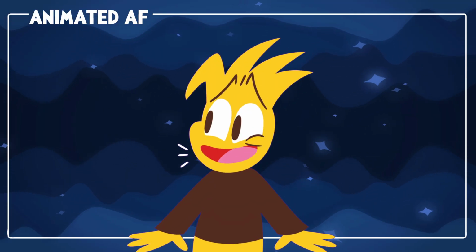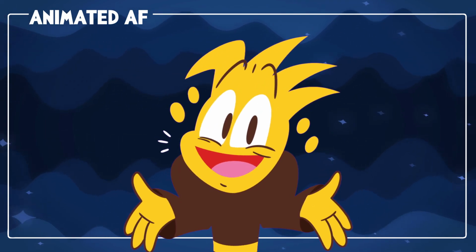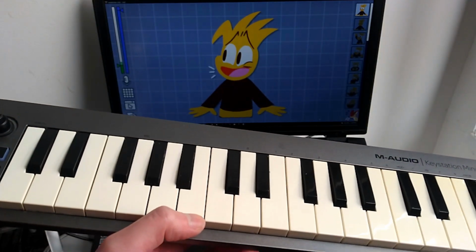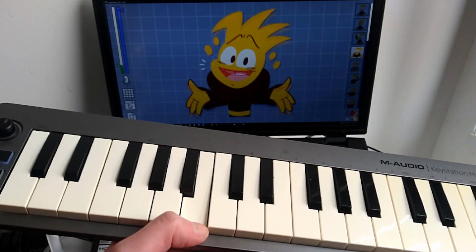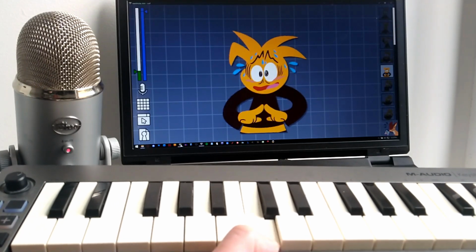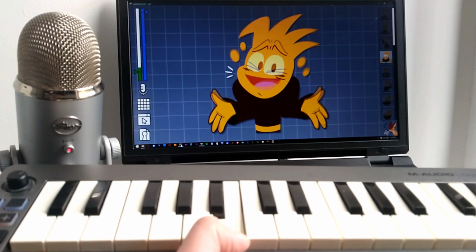Thankfully, VeadoTube Mini is also compatible with MIDI controllers. I didn't even notice this was a feature until recently. Cherry T just so happens to have a small MIDI keyboard knocking about, so I plugged it in and gave it a shot. It felt a little bit silly using a musical instrument to change expressions, but simply put, this opened up the possibilities of having a ridiculous amount of poses.